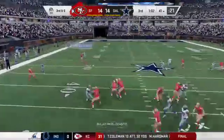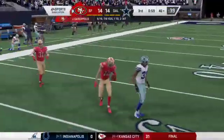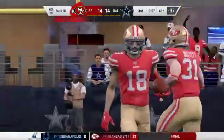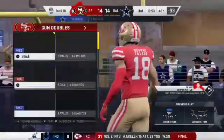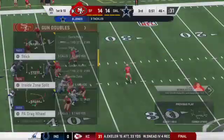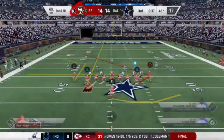Throwing is Garoppolo on 3rd down. Open man is Pettis. It's complete. And he'll be taken down, but not before he gets into enemy territory. 13 yards there and a Niner first. Garoppolo now, 5 straight completions here in this second half.